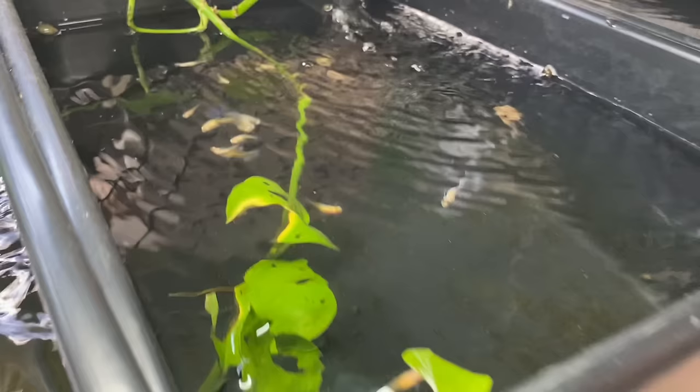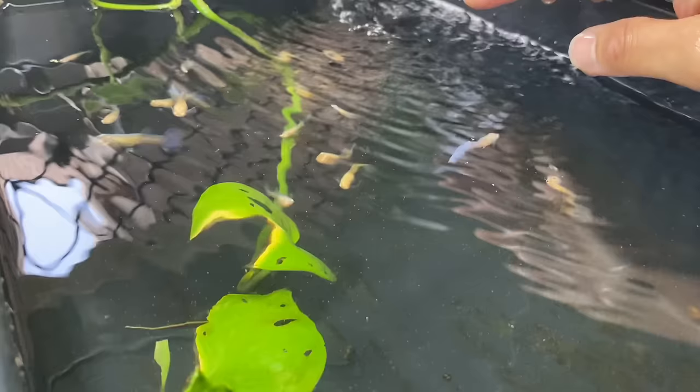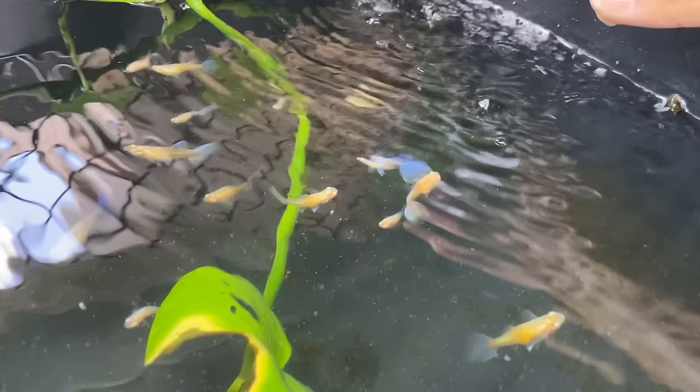So have you bred these guys before? Yeah, I've bred them and I only got one big batch, and then I sold them all. Only the females are left. I sold the males and females as five or six packs. I thought I was going to get more babies, but unfortunately I didn't. Hopefully some of the little ones turn male, because I only have one male left.